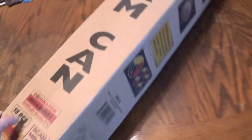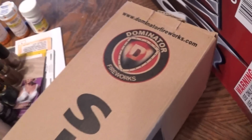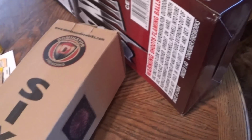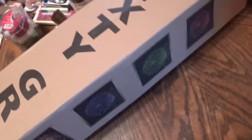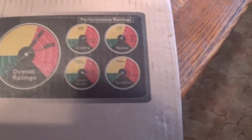But I wanted to come over here and show you what I got from Dominator Fireworks. I never tried these. I know some people have. I heard that they're pretty good. These are 60 gram cans by Dominator. You get 18 in a little pack. As you see the performance, it's got this overall rating and etc. Here's some of the effects on them.